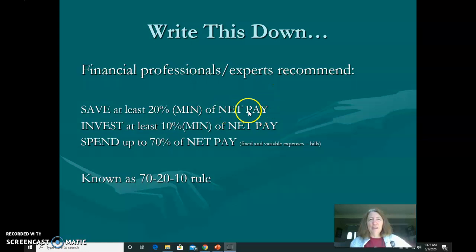Have at least 3 to 6 months saved. And then you should invest at least 10% of your net pay because you're spending up to 70% for your fixed and variable expenses. So all your bills, your rent, your utilities, your phone, your food, etc. So the 70-20-10 rule. We had the rule of 72 about doubling money in this chapter, and now we have this one, which is a really important rule too, the 70-20-10 rule. All your life, percentages, what you should do.